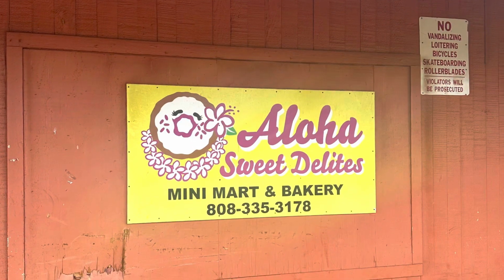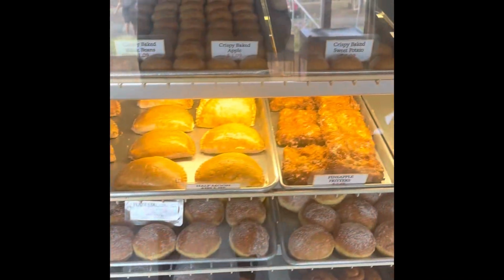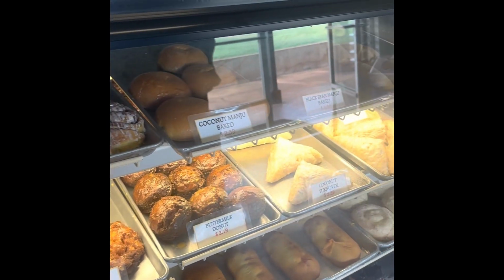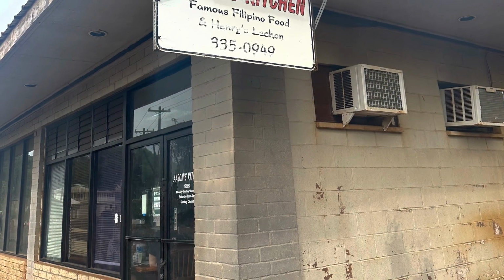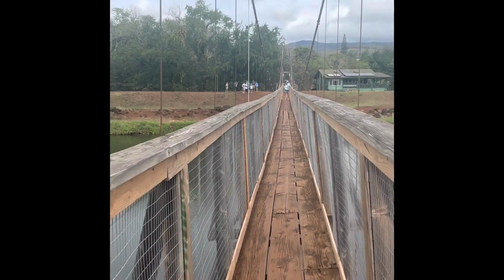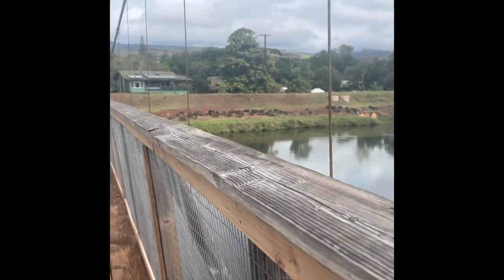We went to Aloha Sweet Delights for breakfast. Definitely really enjoyed the donuts. The malasadas were served cold, so that was a bit disappointing. We also tried Aaron's Kitchen. My friend said it's really authentic. We also visited the Hanapepe swinging bridge on our way to Waimea Canyon State Park.